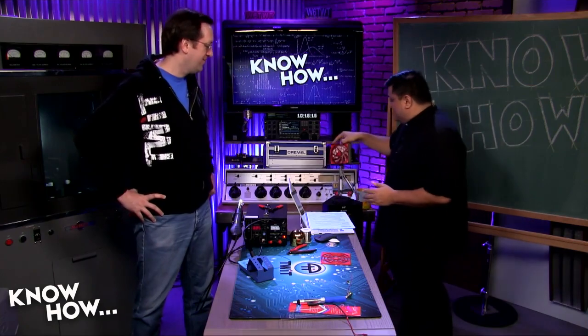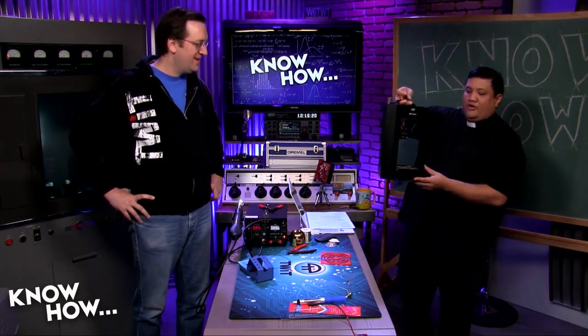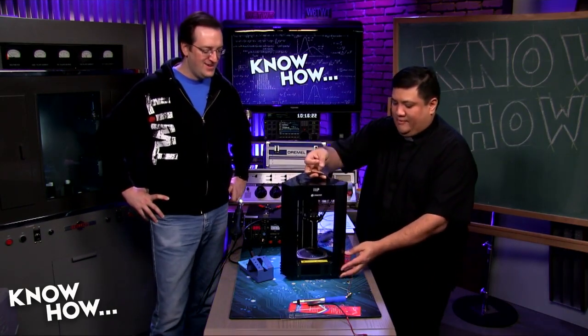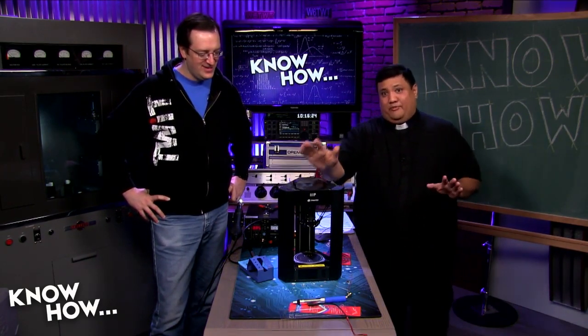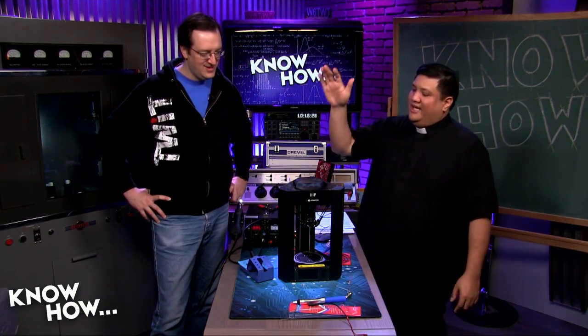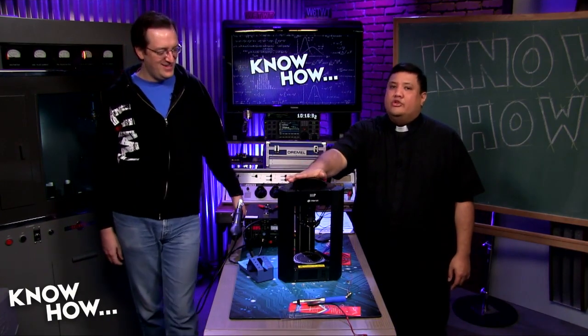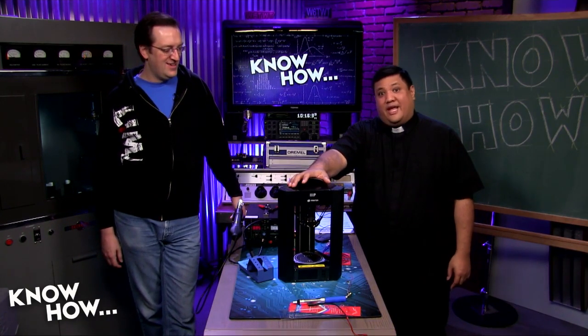Now, my original intent was to have this Monoprice Maker Select Mini, the Delta, as the printer that we were going to feature on this episode. Unfortunately, they've run into some production problems. Oh, no. And this is not for sale yet. And we have a rule at TWiT, we cannot review a product unless you can actually buy it.